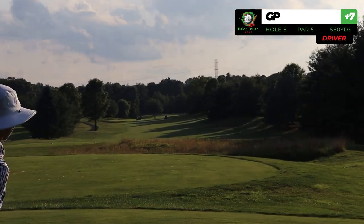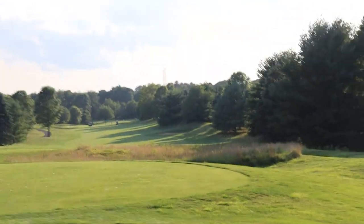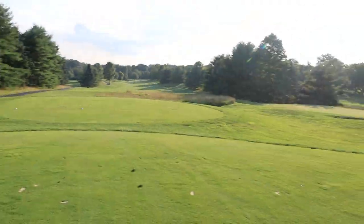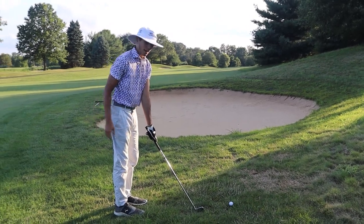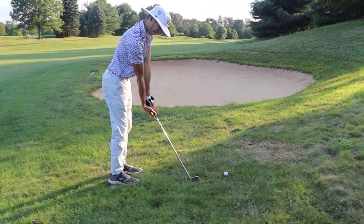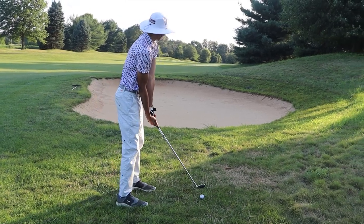Should be money right there. I did a little, but that'll be fine. Should be in the fairway, I can't really tell because of the sun. It should be in the fairway right by the bunker. All right, I got about 267 to the green. Don't want to risk the hybrid right now. 8 iron might not be enough. So we got 6 iron in hand. Let's make a good swing.